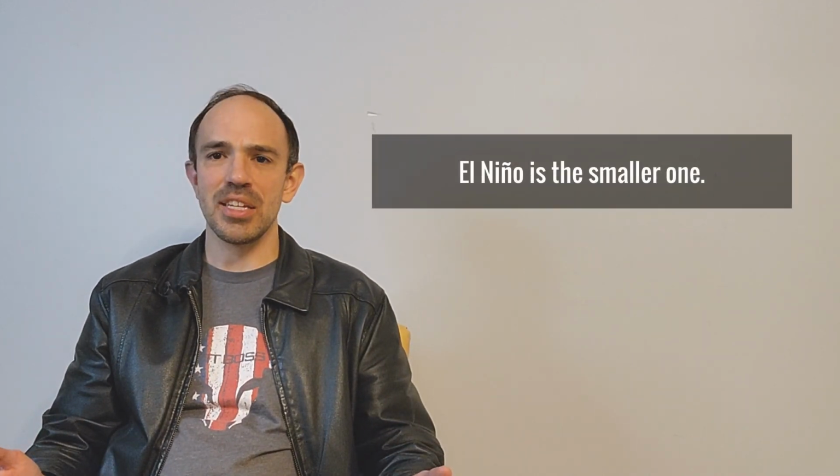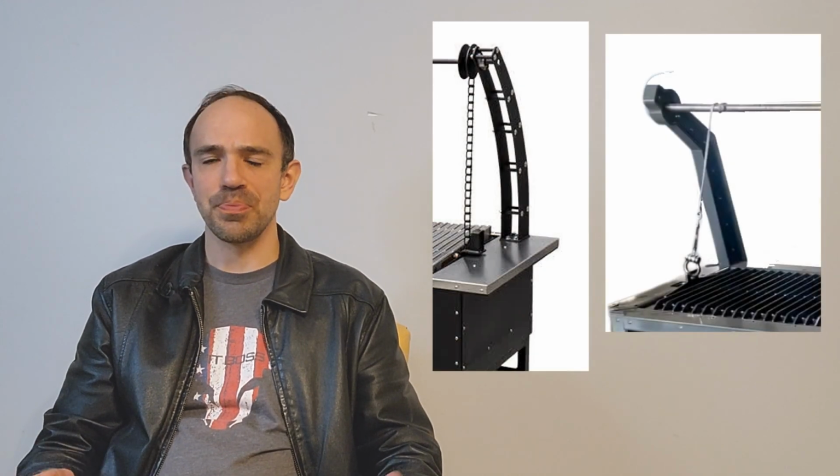Why do I think that they copied this? Well, the Spanish names. Santa Maria grills have been getting Spanish names for a while. Centera does it, and several others, sort of digging into the gaucho grill side of things. But the real giveaway is the cantilever arm.